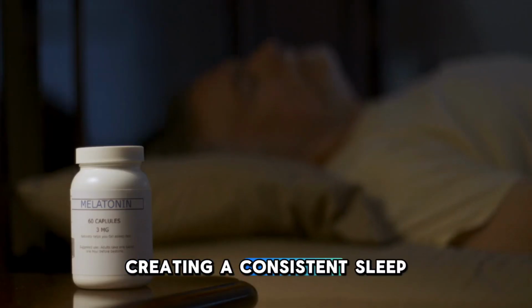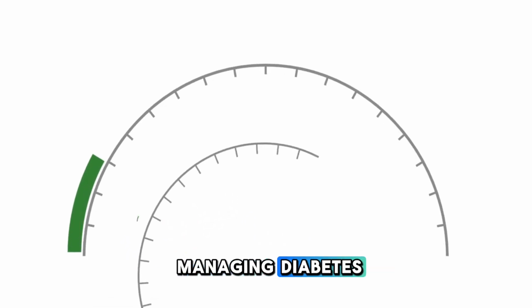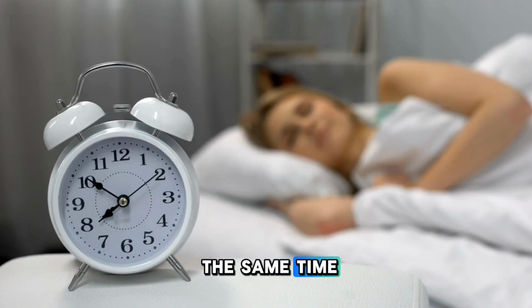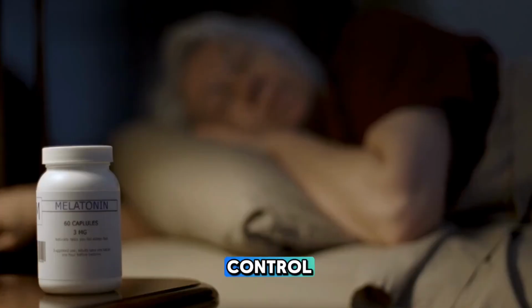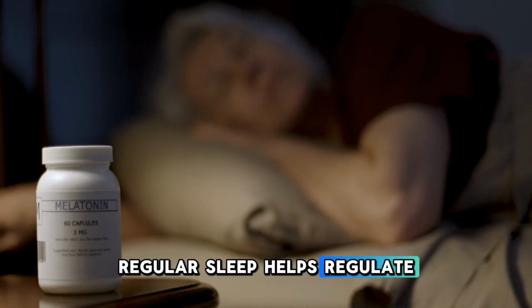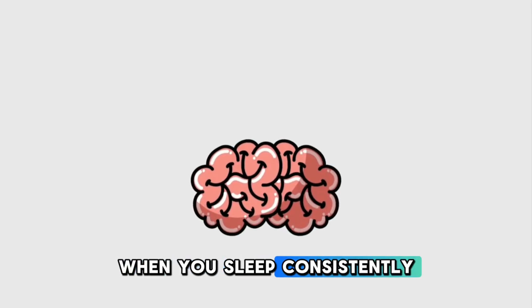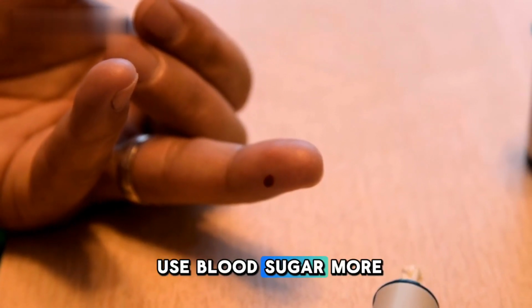Creating a consistent sleep schedule is one of the most underrated yet powerful habits for managing diabetes. Your body thrives on routine, and going to bed and waking up at the same time every day, even on weekends, can have a tremendous impact on blood sugar control. Regular sleep helps regulate key hormones like insulin and cortisol. When you sleep consistently, your body's insulin sensitivity improves, which means it can use blood sugar more effectively.